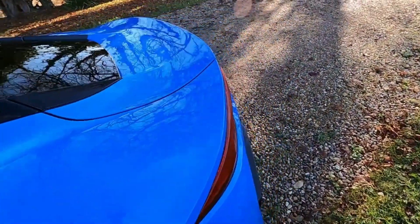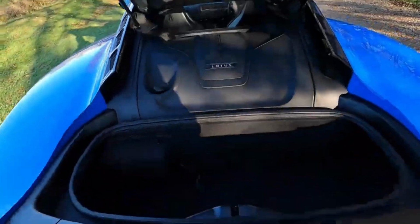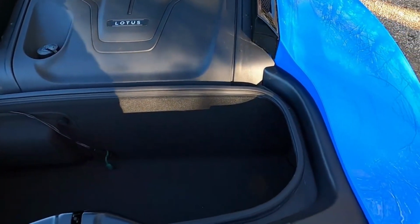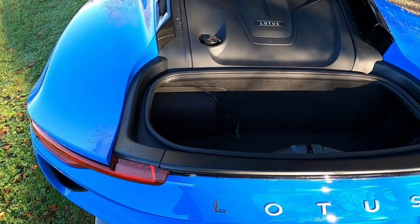In the boot, like any sports car, there's not much of a boot. Some people complain about this. Is it an issue? I'm going to actually do a video on how much luggage you can get in the car, because I want to tour to Monaco anyway, which I think I discussed on one of the other videos.